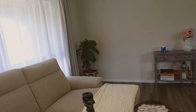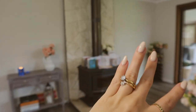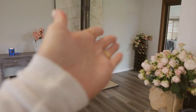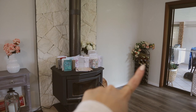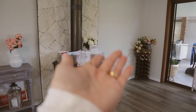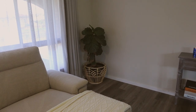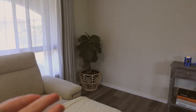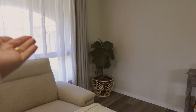So normally, wait, where do we normally put the tree? Please don't mind that my house looks a bit crazy right now. Like I mentioned, we got married, so I've got flowers literally everywhere at the moment, but we normally put the tree here, I think. Last year we definitely put the tree there. This year I'm gonna move my fiddle leaf fig over here and put the tree there. I'm really hoping that it works in this space because there's nothing I love more than a Christmas tree in front of a window.